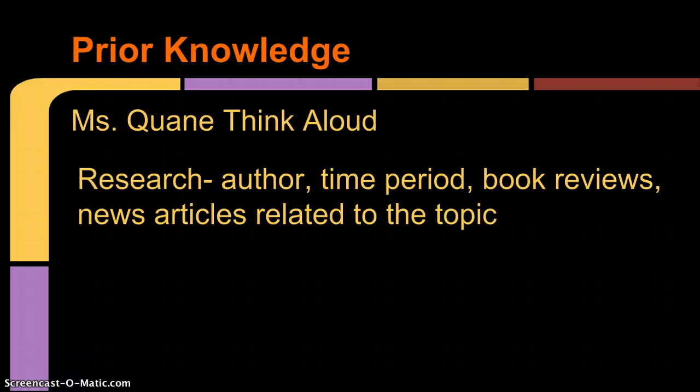Book reviews. So some book reviews that I found say, quote, "You'll be up all night with Divergent, a brainy thrill ride of a novel." I agree with that. Once you start reading this book, you can't put it down. News articles related to the topic. Divergent was in the news because it also became a movie, and they were doing a lot of comparing between the book and the movie and which one was better.